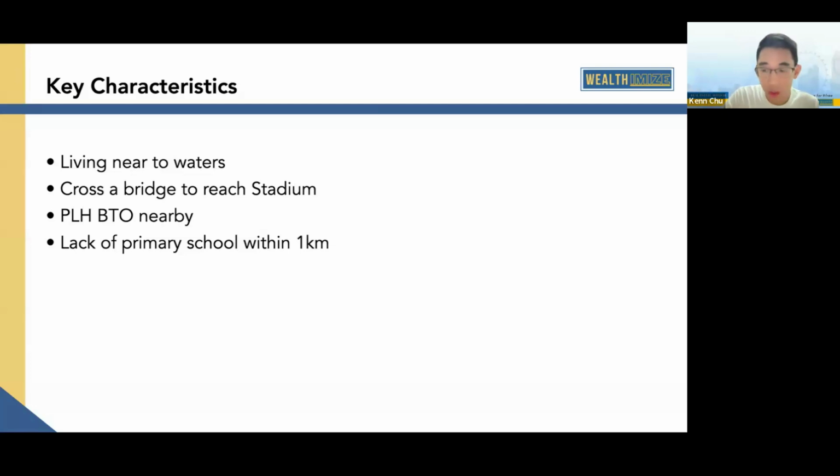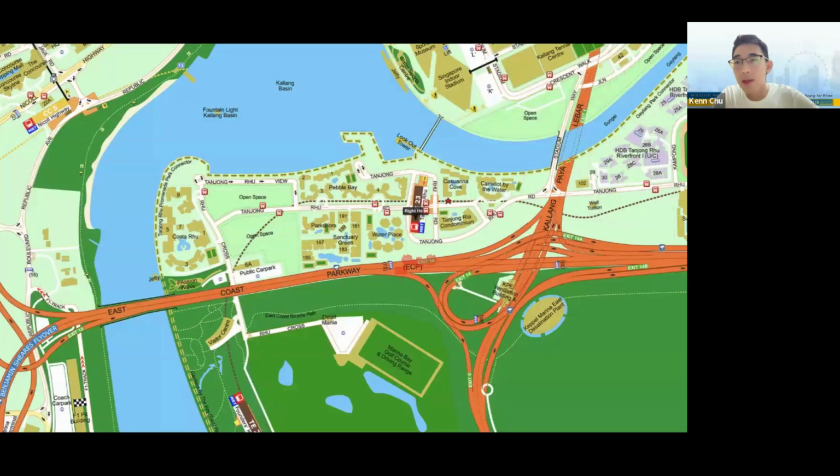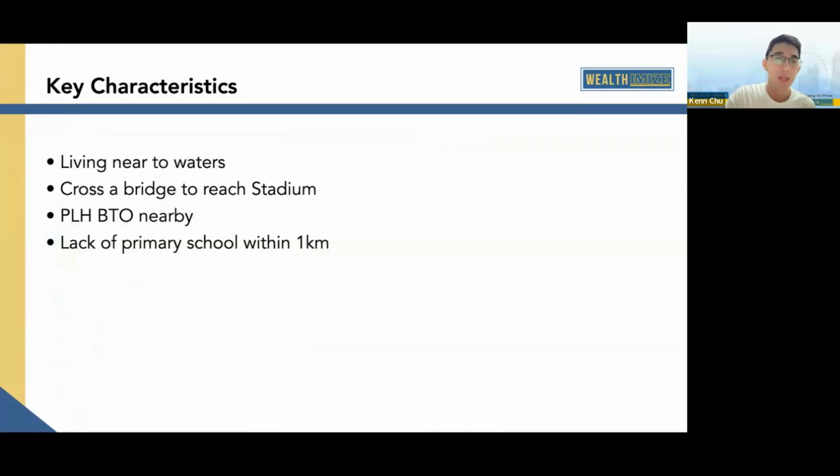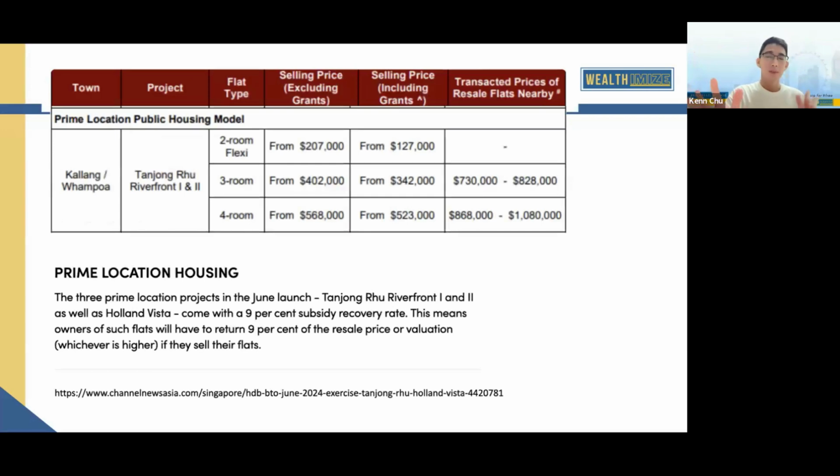Okay, so there are also BTOs nearby. Which BTO? Over here. Can you see on the top right? Top right, there's some BTO here, recently announced. These are what we call the PLH, prime location housing. Supposed to be the most expensive BTO there. So we can also know, with this coming, how it is going to affect the surrounding area and the pricing also. Of course, one of the downsides here is that there is a lack of primary schools within 1 kilometer. So for a certain group of people, like parents, it could be a downer for them.